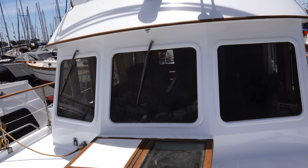Okay, she's floating. However, she's leaking. Not the thing you want to happen when you put your boat in the water. What's wrong? I don't know.